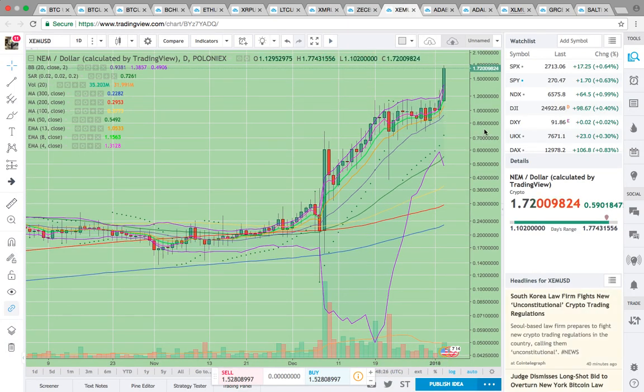Okay, let's look at XEM. So NEM is breaking out here. It's making a really sweet move today. Check this out. Look at the big candle. This is exactly what everybody wanted to see.